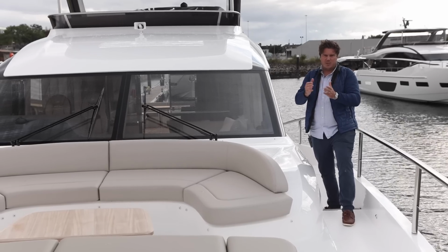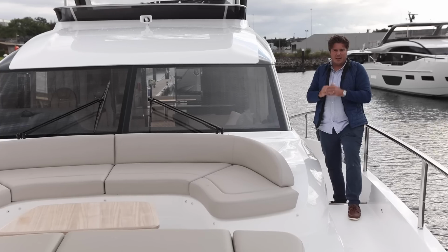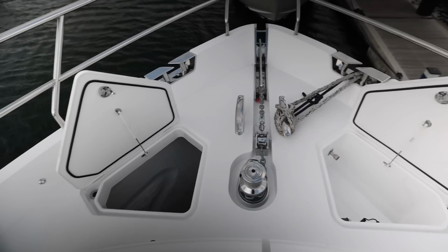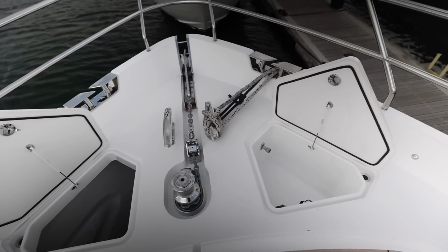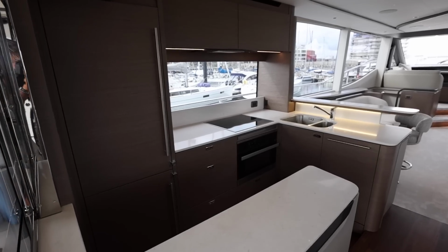And then right forward you notice just how substantial the mooring gear and the anchor gear is. Really, really high quality, a good size, and then you have a split anchor locker. One is pure storage and the other one has got controls for the windlass and freshwater washdown as well. Let's have a look inside, shall we?